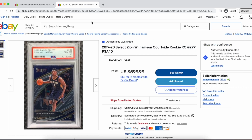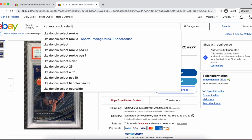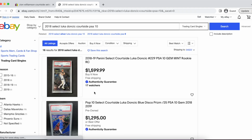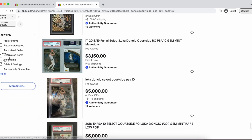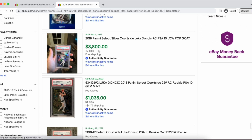If we look at courtside selects for Luka Doncic, for example, and a lot of other players, they're holding up a lot better than Prism bases. And I think that's very expected given the exclusivity, and just the overall select look is getting a lot of attention. So I definitely believe picking up these Zions for around 300 to 400, you're holding some great upside.